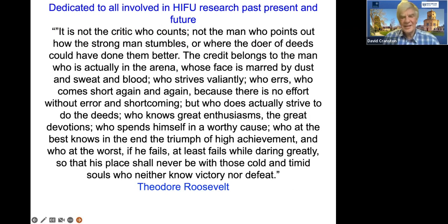So I will just finish with this. I think this is good for all those who are involved in HIFU research. It's a quote from Theodore Roosevelt. I will read it to you because I think it is good. And I think when people are perhaps questioning HIFU and indeed any early research, sometimes you feel as if you are pushing a stone uphill, and it's very difficult initially in the early days of research. But if you persist, eventually you get to the top of the hill, and then hopefully it starts rolling down and gaining momentum on the other side. And I think that is what's starting to happen now, more so with HIFU. So let me read this to you.